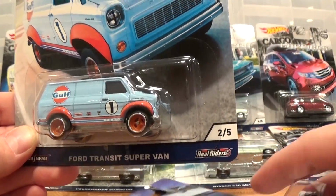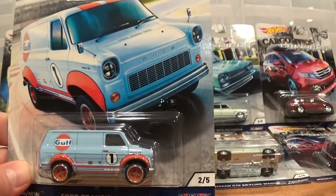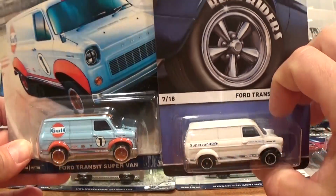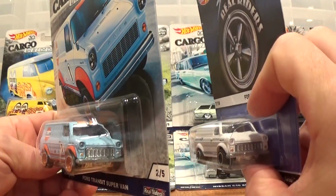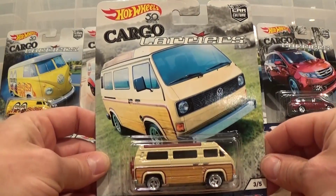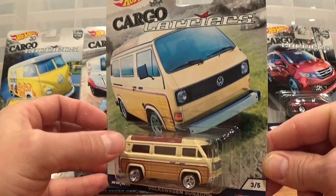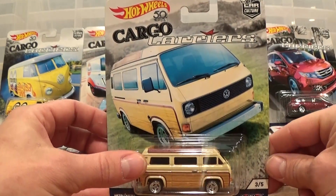Once with Star Trek, twice with Star Wars, and once with the Beatles on it. These two I think are my absolute favorite because of the realism of them and the details that go into them. In my opinion, the second most popular vehicle in this series is the Volkswagen Sunagon, number 3 of 5. Wonderful artwork once again.